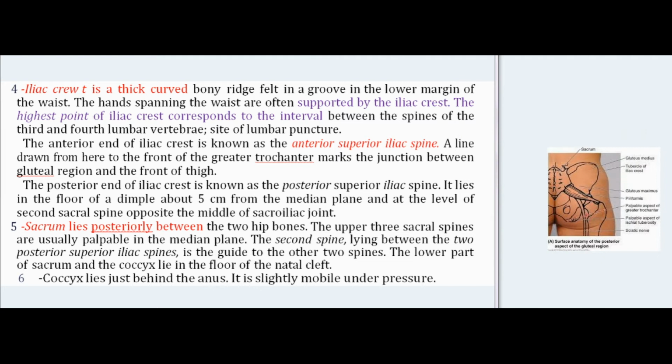4. Iliac crest is a thick curved bony ridge felt in a groove in the lower margin of the waist. The hands spanning the waist are often supported by the iliac crest. The highest point of iliac crest corresponds to the interval between the spines of the third and fourth lumbar vertebrae, site of lumbar puncture. The anterior end of iliac crest is known as the anterior superior iliac spine. A line drawn from here to the front of the greater trochanter marks the junction between gluteal region and the front of thigh. The posterior end of iliac crest is known as the posterior superior iliac spine.